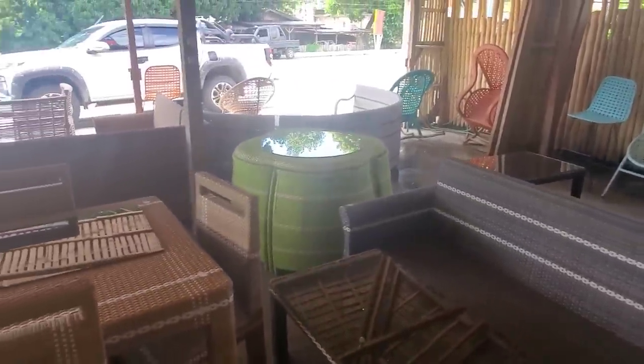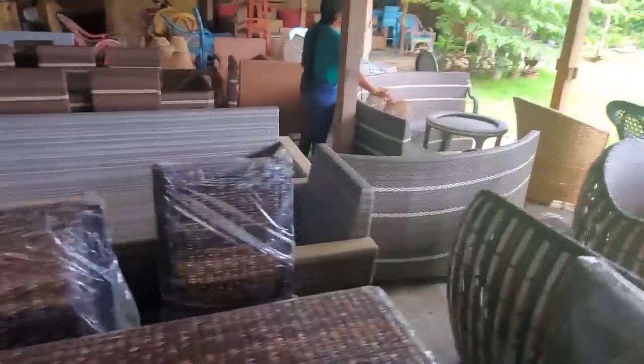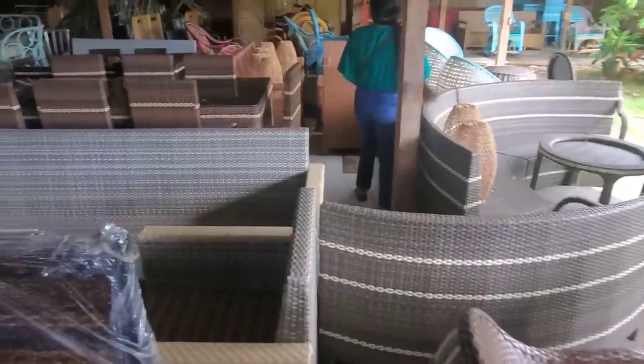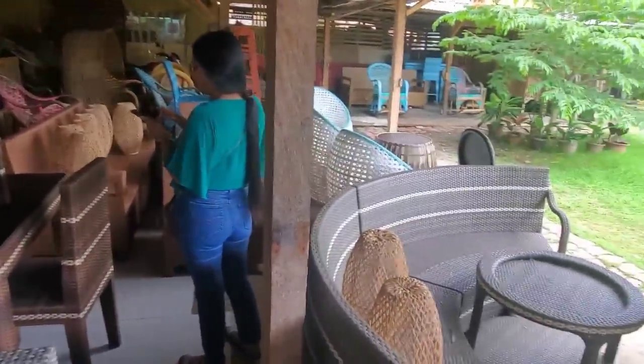So there are a few here. Again, just the first place. But we'll continue to get some prices, and then we'll do a comparison shopping. It'll be interesting to see the difference in prices from place to place.